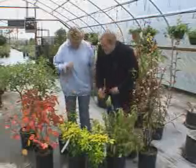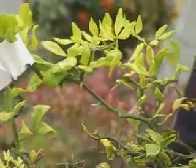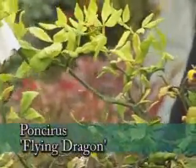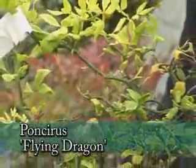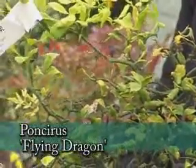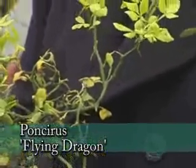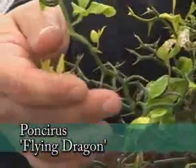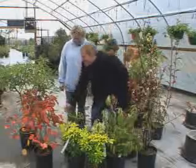Now, we were both talking about this one. It is one of my favorite plants because the structure of it is amazing. It's Poncirus Flying Dragon. Yes. And so they can get large, but man, they're not really fast growers either, which I've noticed in my own yard. And they do have a little orange blossom bloom on them, but I know that you're going to do amazing things in containers with these. Yes, these are great. The structure is amazing on them. And painful if you get too close. That's true.